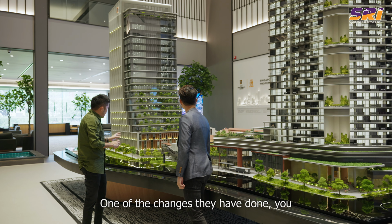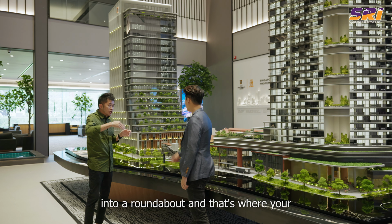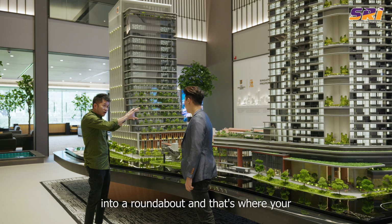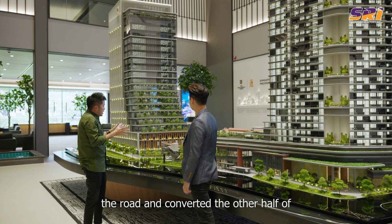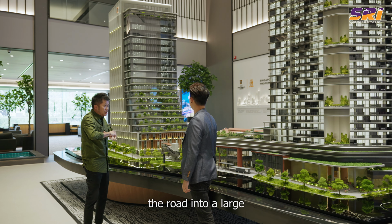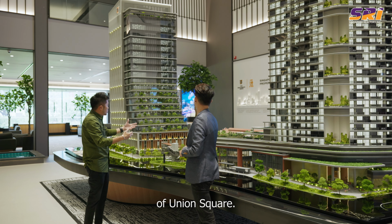One of the changes they have done, you can see the former Solomon Street used to lead us into a roundabout and that's where your heritage buildings are. Today they have closed off half of the road and converted the other half of the road into a large public plaza where people can flow through from all the different parts of Union Square.